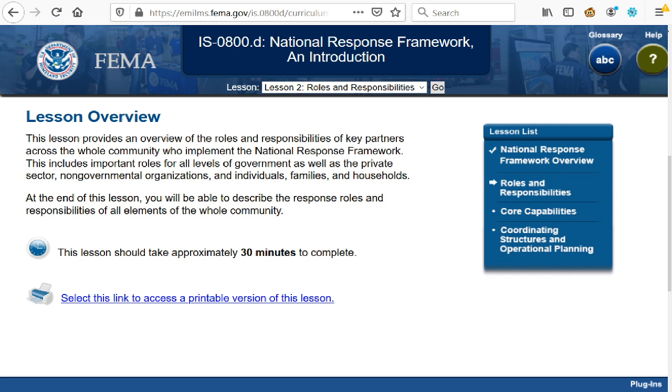But other than that, let's get down to the course because now it's 6:15. I want to get this done as fast as possible. So now we go to IS-800.D Lesson 2, Roles and Responsibilities.